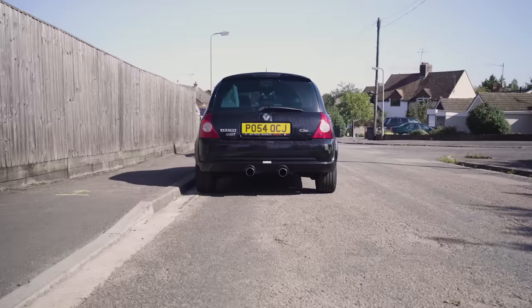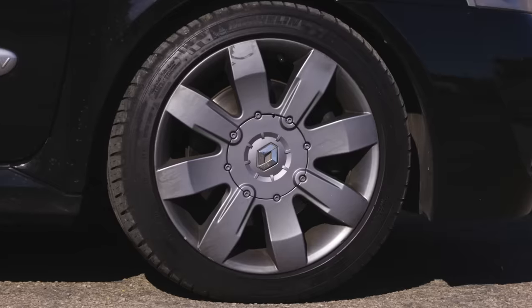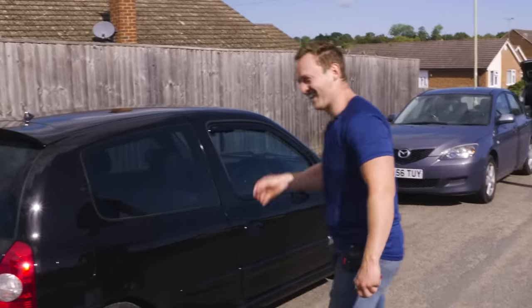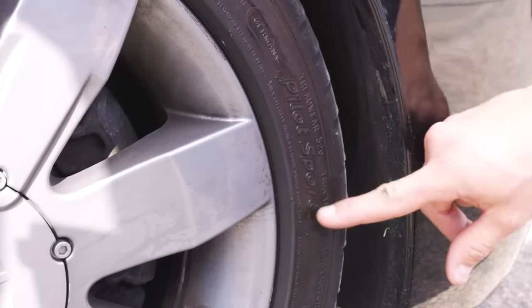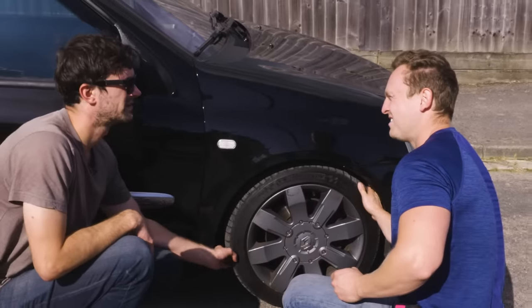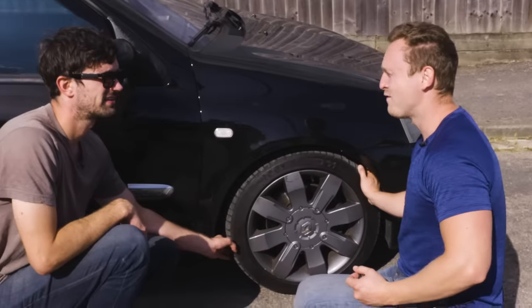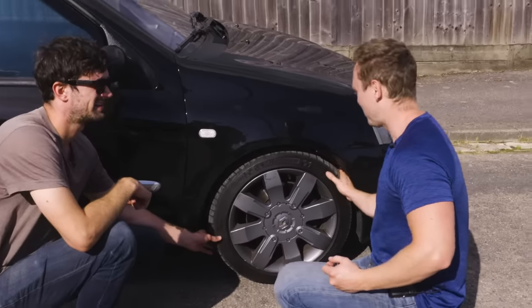This is going to be driven on track, so we need to check some important things. Tyres. Got some. Michelin Pilot Sport 3s. They're quite old, but they've got enough on there, a fair amount of meat. Cadwell is a very difficult and very harsh track, so these tyres better hold up.